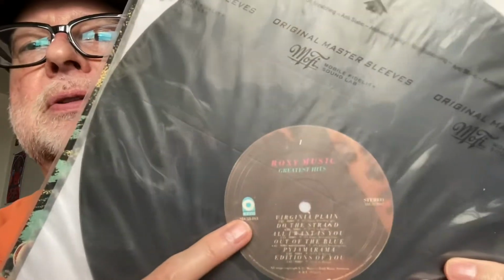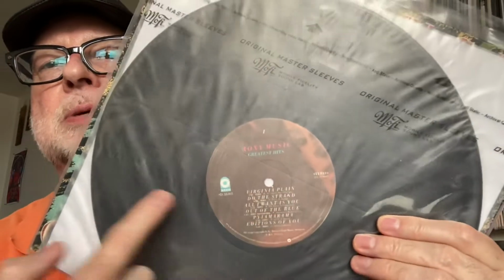label. Although it is, here's the Atco, but you can see it's not the typical Atco label. This is the only Roxy Music album I have. It's the only one I want. It has all the great songs that I really like. I've just never really felt inclined to get the full albums.